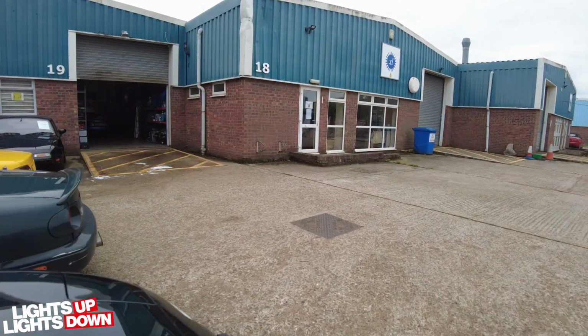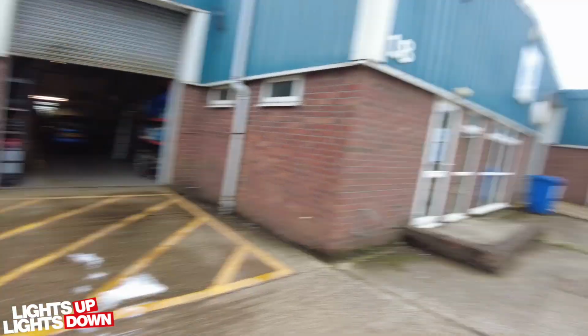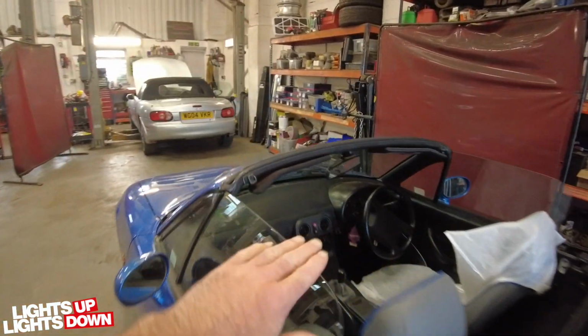Right, let's see what everyone's up to in the workshop. Bit of noise going on in there at the moment, as usual. We've now got a roof for this, so I think Chris is fitting that right now.